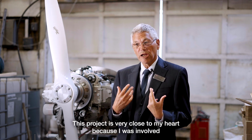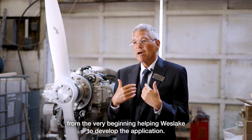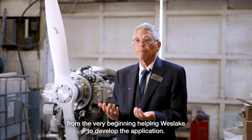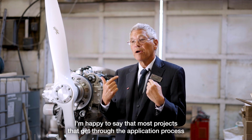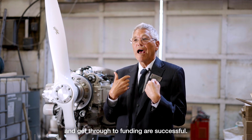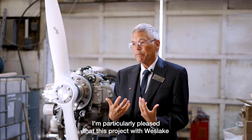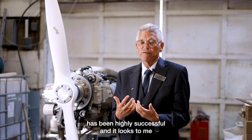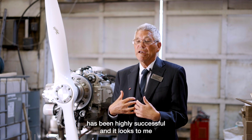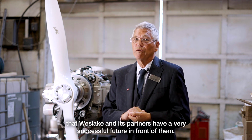This project is very close to my heart because I was involved from the very beginning, helping Weslake to develop the application. I'm happy to say that most projects that get through the application process and get through to funding are successful. I'm particularly pleased that this project with Weslake has been highly successful, and it looks to me that Weslake and its partners have a very successful future in front of them.